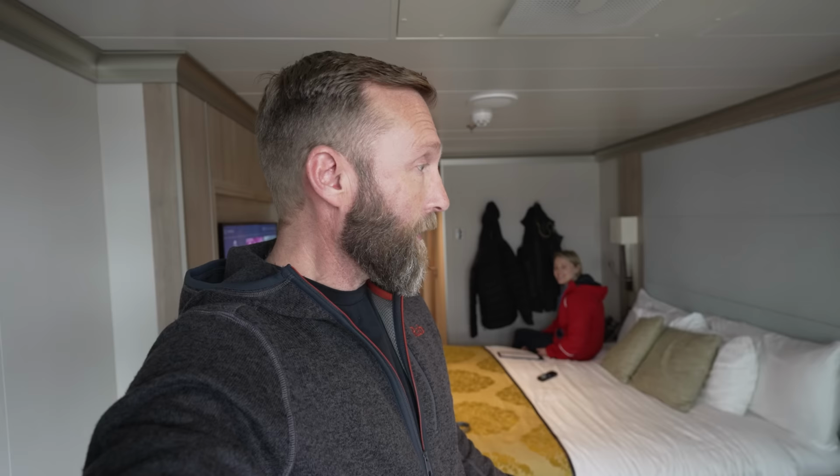Cabin is awesome, isn't it? It's brilliant. It's a really lovely little cabin, really nice. It's got everything you want in here, but what I do like especially is the location of it. It's a spa veranda cabin, and we didn't select it, it was just allocated to us. But have a look at the location.